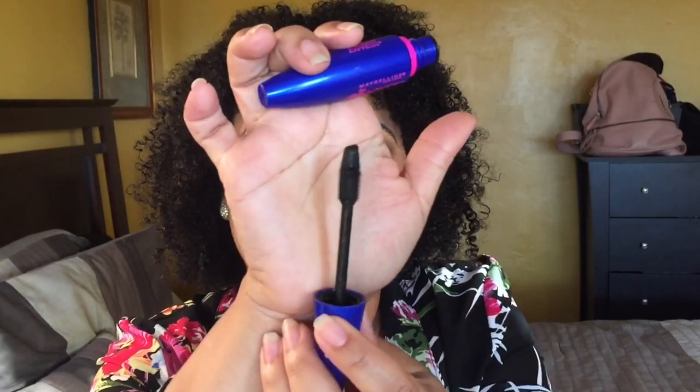This one, the Rocket Volume Express by Maybelline. This is probably one of Maybelline's worst mascaras in my head, but I did not like this at all. That and the Colossal, the spidery one, whatever. This one, look at this brush. Did nothing for me. No.